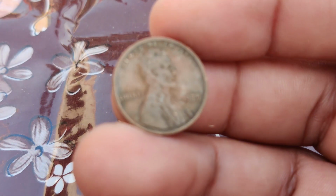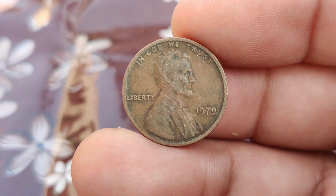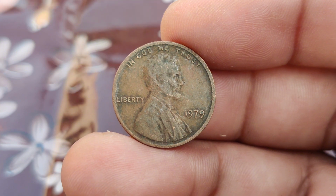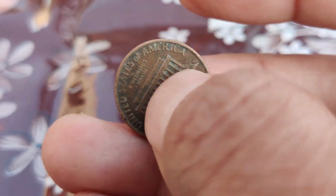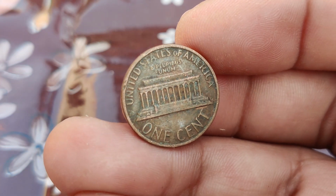Next up, we're diving into the Lincoln 1-cent coin from 1979, a seemingly common penny, but one with a twist. No mint mark, a unique spring green shade, and fine condition. Could this small coin hold a big value in today's collector market? Let's find out. This is the 1979 Lincoln cent.